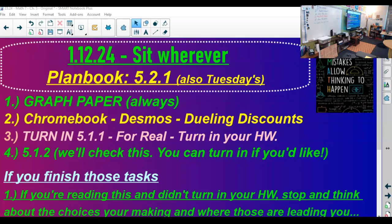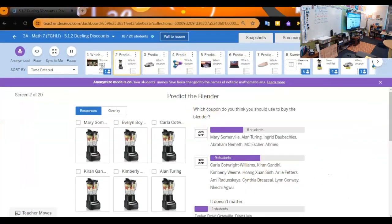I am not telling you to go back and change any answers. That is not why I'm showing you this. But this is really interesting. We have a big disagreement here. So you have two coupons that are your option of what you want to use. What are your two coupons? $20 or 20%. So I got my reminder over here. So check out that whiteboard, and I'm going to take that picture and upload it to our Schoology so you can access that this weekend also.